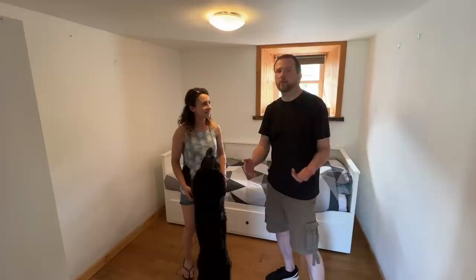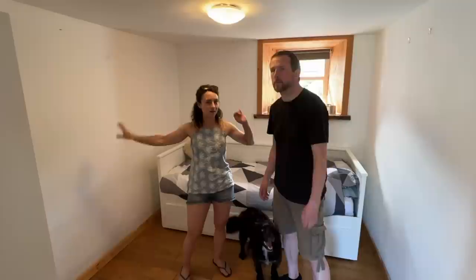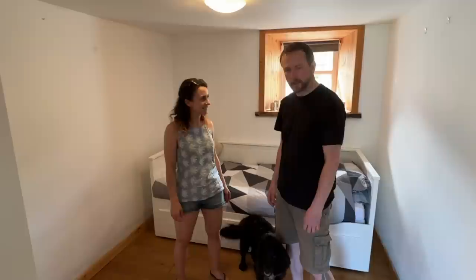And we can just use this as well, so we won't be tripping over our laundry every time we do it in the winter. So yeah, that'll be amazing. I'm gonna put maybe my artwork or prints on the walls to make it a little bit more homely and nice. Bring a bit of colour to it.